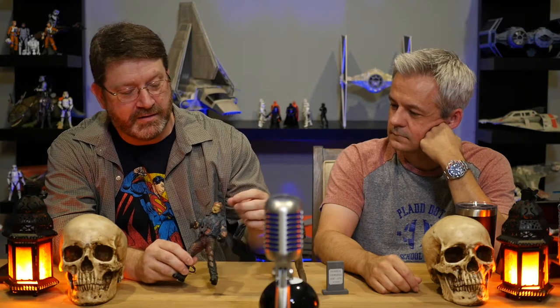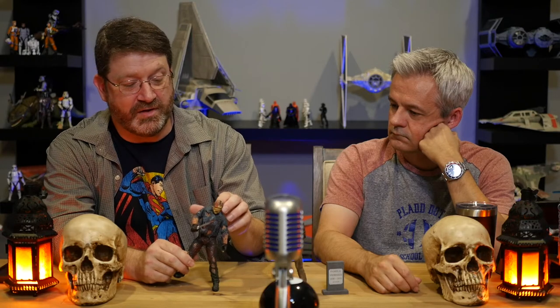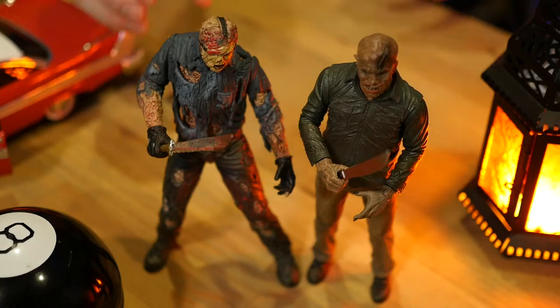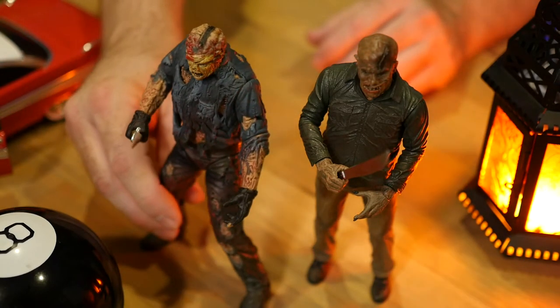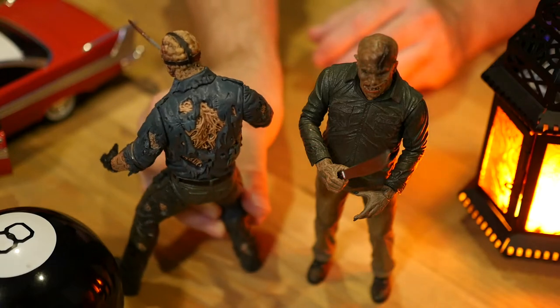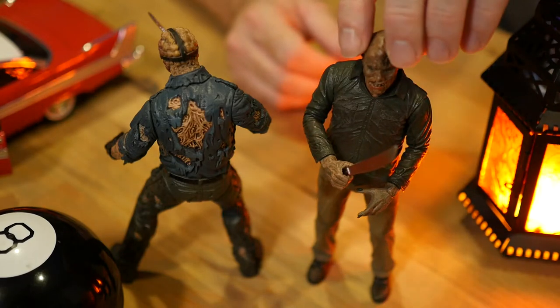Now here's the interesting story. I had this figure for years, but when we built our house and moved, the McFarlane figure's hockey mask, which actually presses onto his face, got lost. In Friday the 13th Part 6, McFarlane put in a nice little detail: the straps from the hockey mask had melded into his skin, so the mask was a press-on feature. In the move, that mask disappeared. And honestly, Jason is the mask. For a long time I didn't display him because I just didn't want to display him like that.